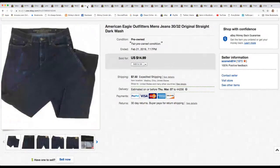There's a pair of American Eagle Outfitters men's jeans in a 30-32 straight leg dark wash. For some reason, I took a best offer of $8.50 on those. Not quite sure. I might have been having a slow day or something. But they paid expedited shipping on those.